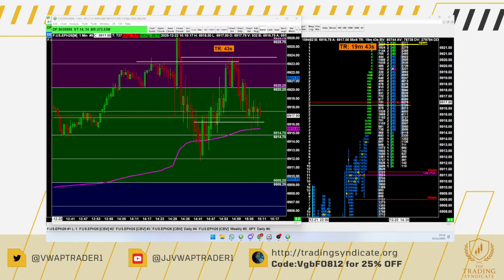What is the coin of bitterness doing? The coin of bitterness is 90,370. It's starting to get over that 200-day moving average. Now the thing is, can we hold on?